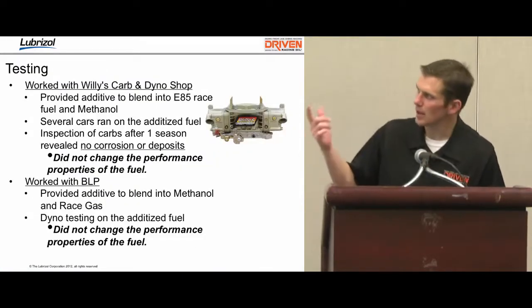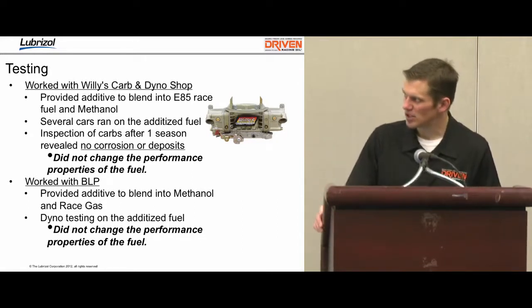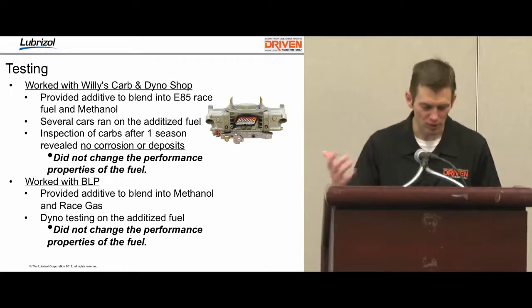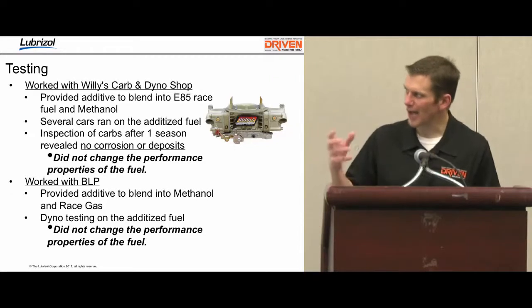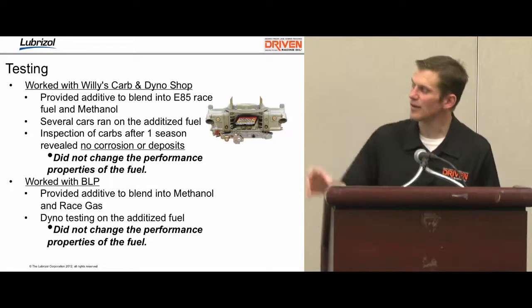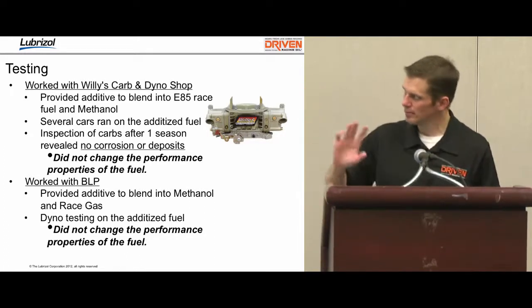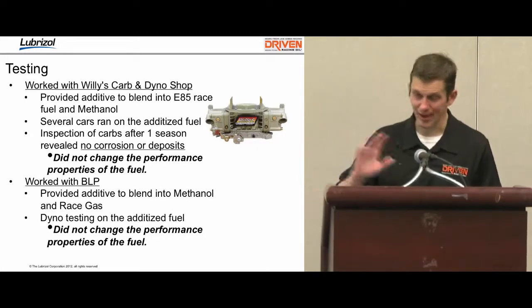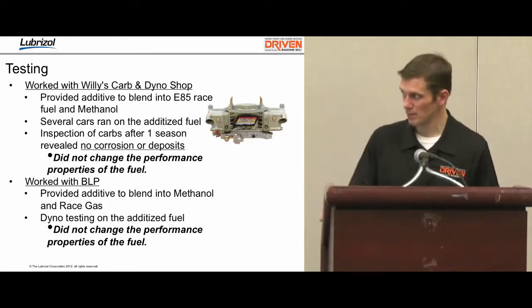So again, we went back, worked with Lubrizol, worked with Willys, worked with BLP, a couple of carburetor guys, let them test some of these different additives for corrosion protection, and found that, when you use the correct type of additive for ethanol, even in E85 and pure methanol, with the correct additive in the fuel, you could prevent corrosion, even if the car ran for the entire season and you never flushed the carburetor, you never rebuilt it, never did anything. You could do it.